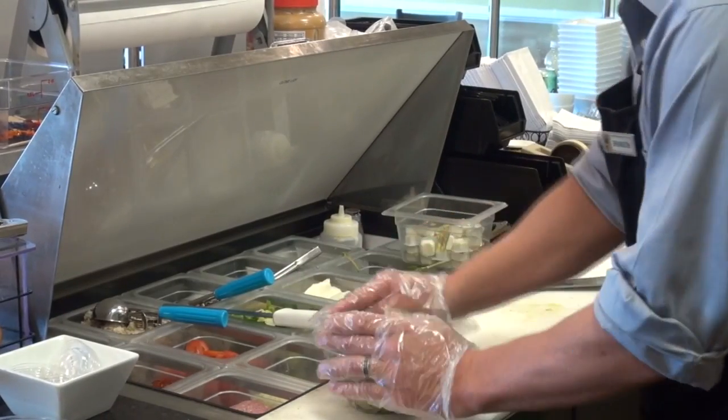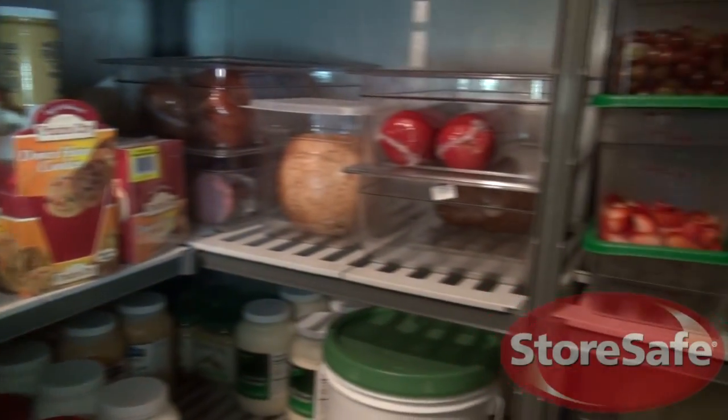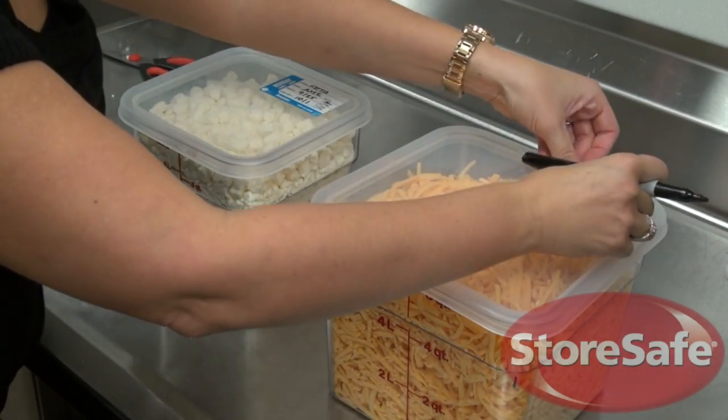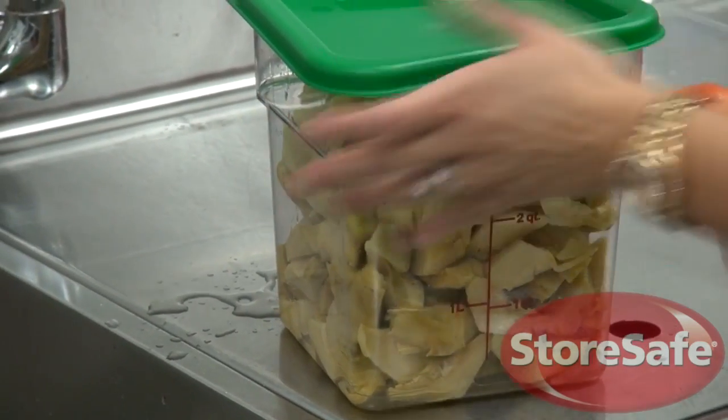One of the features that we really like from Cambro are the larger bins that we can get that are clear, because we store back stock of things like onions, cucumbers, tomatoes, bags of cheeses, bags of eggs, so we can very quickly see where all the product is inside the cooler, not only for the safety of the food, but also when we're inventorying the product.